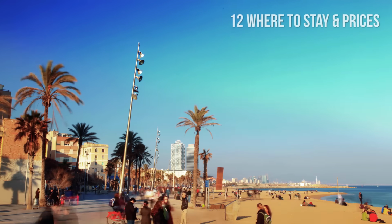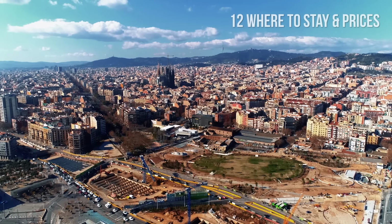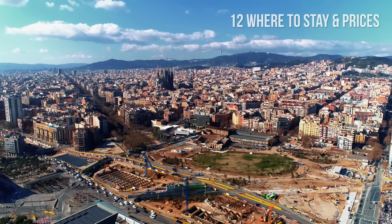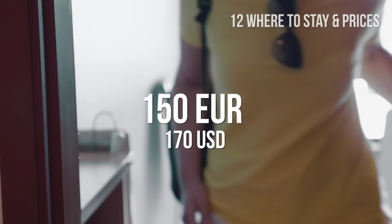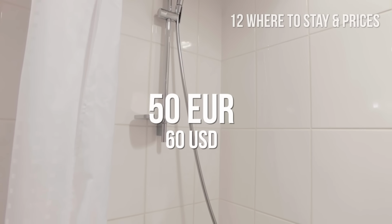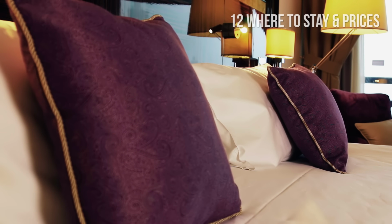For convenience, stay within or just right outside the city. Also, be sure to check if there is a metro station nearby so you can easily reach the city center. On average, a mid-range hotel room in Barcelona costs around 150 euros or $170 per night. For budget hotels, the average is about 50 euros or $60. Again, these are all just averages, and the ranges for different hotel categories are relatively wide.